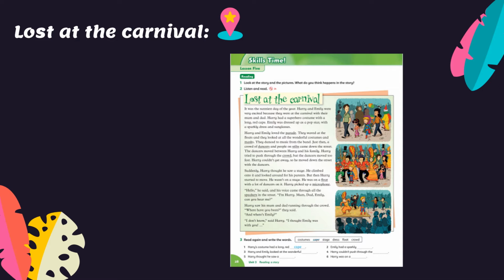He picked up the microphone and he started shouting for his family. He saw his mother and father running alone without Emily and asking him where he had been and where is Emily. Harry did not know where Emily is, so the problem now is that Emily is lost. So here is the idea of this text, which is lost at the carnival.